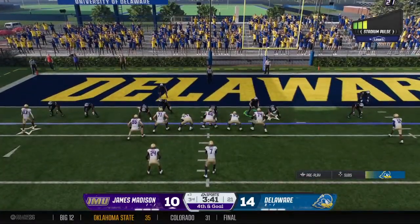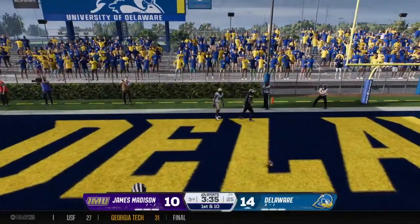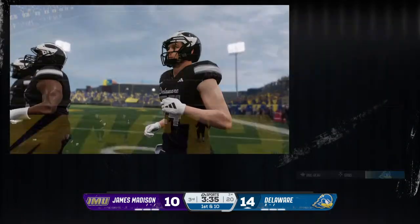Yeah, I don't know if they were anticipating pressure on that play, and they just wanted to get it out of the hands of the quarterback quickly, but whatever they were thinking did not work. And it's knocked away, and they don't convert on 4th down. And now the Blue Hen offense onto the field.